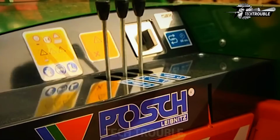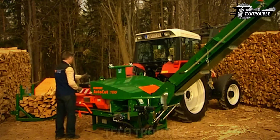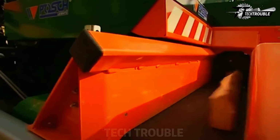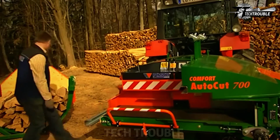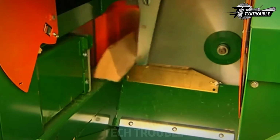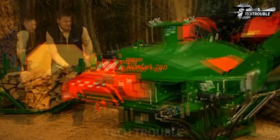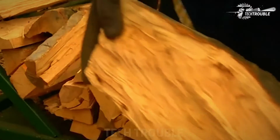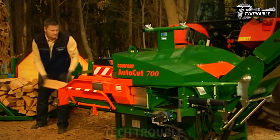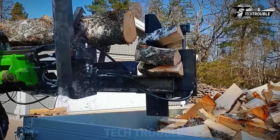You're looking at the AutoCut 700 Comfort, a high-efficiency, tractor-powered firewood processing system designed for non-stop volume. In this scene, it's running in full swing, feeding log after log into its automatic slicing chamber. With each pass, the logs are cut to length, split cleanly, and conveyed directly into the weighting basket. No manual lifting, no wasted time. Precision German engineering meets raw productivity. Every component on the AutoCut 700 is optimized for fast cycles, consistent log sizing, and operator comfort. The rear tractor PTO delivers the muscle, while the onboard control system ensures safe, automatic operation.